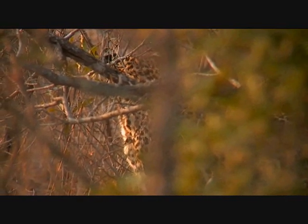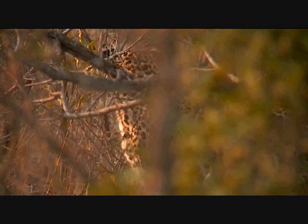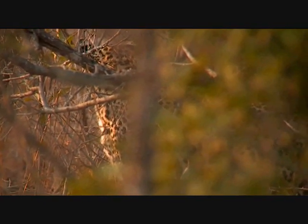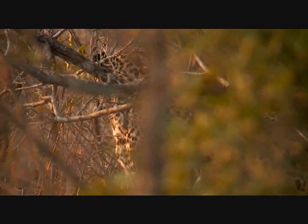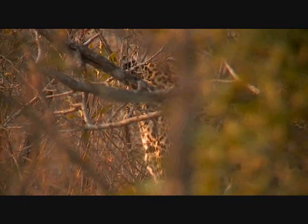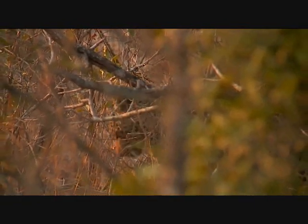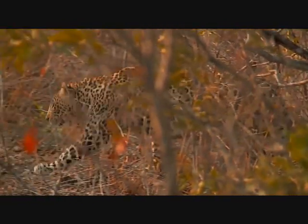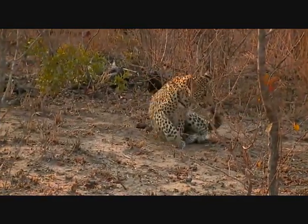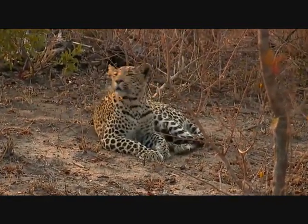She's off trying to make him some siblings off to the west of us, and here's basically what he's doing now: he's trying to look for something to eat. But because he's a young leopard, he also does quite a lot of playing on his own. He doesn't have any brothers or sisters of his own age, and so he does do some playing around on his own, and that's basically what he's doing now, as well as trying to stalk one or two things maybe to eat.